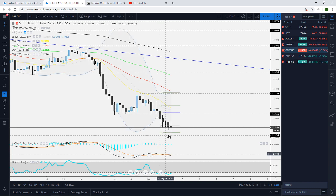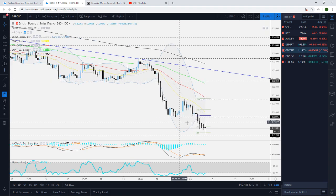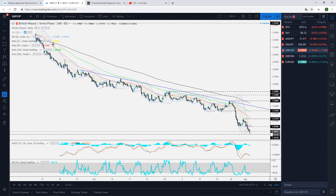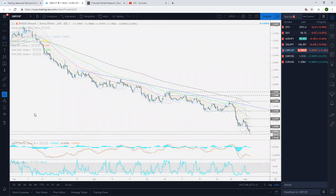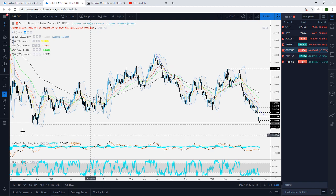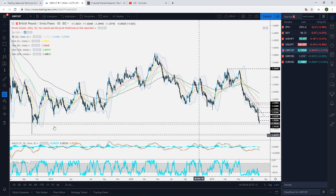GBPCHF. So I talked about this one this morning also, and it was already trading lower, and it continues to drift lower, but found good support near its S2, and somewhere in between the S2 and this 1.1913 level that I talked about previously. And that level, 1.1913, acted as a very good area of support here back around the 10th of October, 7th of October 2016. I do apologize, that's not the 7th, the 10th.